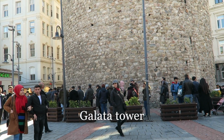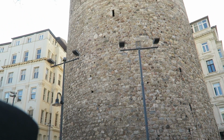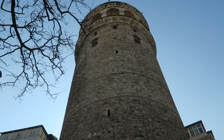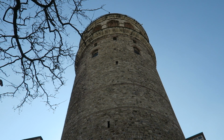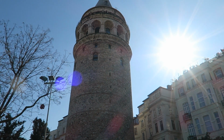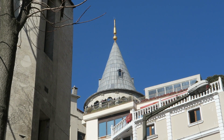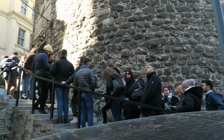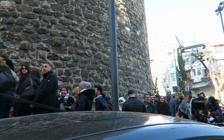We are at the Galata Tower, which is a very famous place to be here in Istanbul, and this tower has been used for many things. In its early days it was used as a lighthouse, and then later on as a place for Christian war captives, and then it was also used as a fire lookout tower. So there's a lot of history surrounding this tower, and it's really cool to see some of Turkey's history being here. But as you can see, there is a gigantic line to get inside.